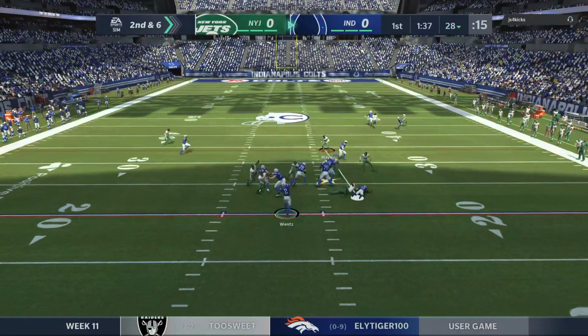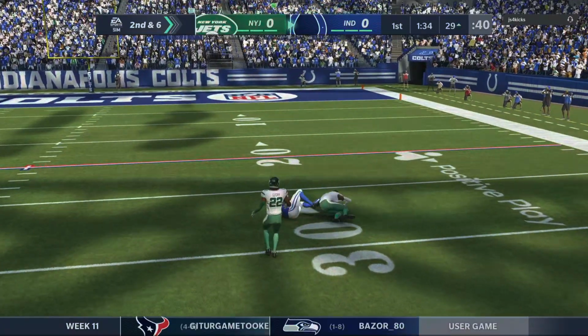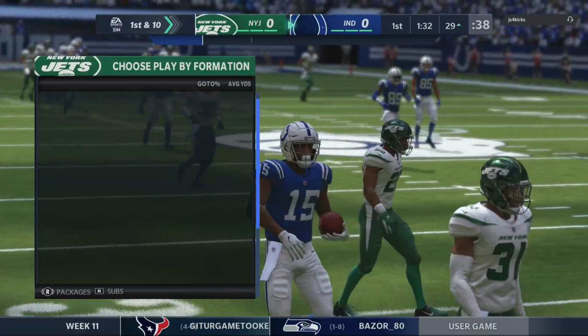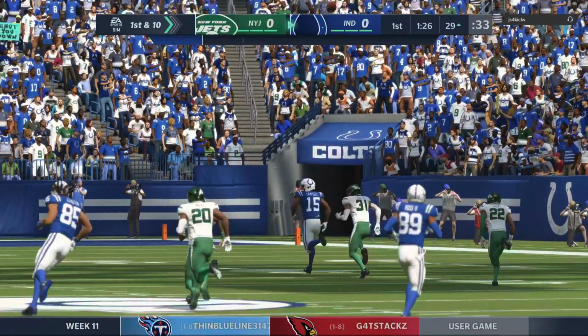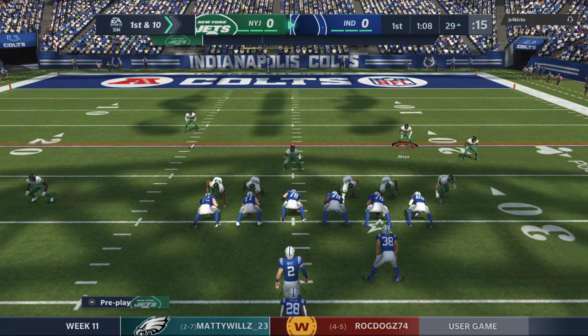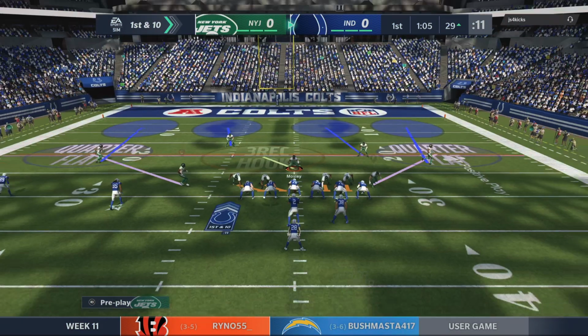To throw on 2nd and 6. Wentz looking for Campbell. And this will be caught at the 30. And all the way down to the 29. A big play there for Indy. 43 yards. So now then, the big play has him all the way inside the 30 now, 1st and 10.